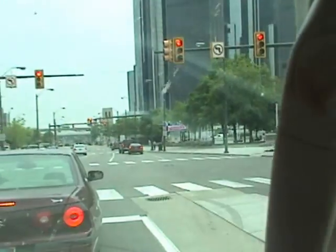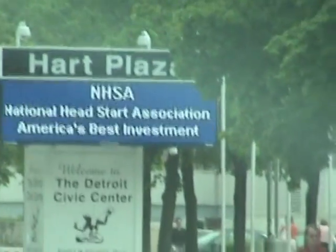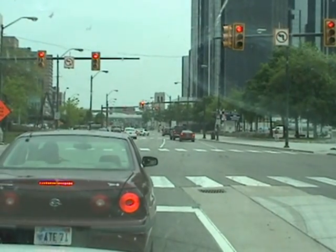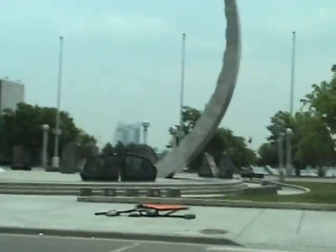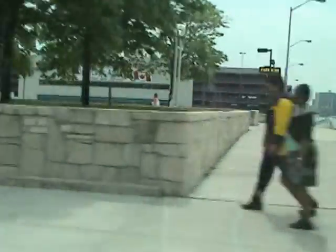Hart Plaza, the Detroit Civic Center. See, now there's the people mover. Yeah, see the people mover? That's the tunnel, looks like. God bless America. That's the Detroit Windsor Tunnel that goes to Canada.